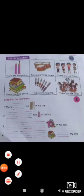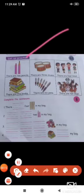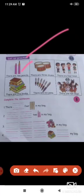Okay. See the next one. Let us practice. How many pencils are here? Two pencils. We have to say there are two pencils. How many drums are here? There are three drums. How many boys are here? There are four boys. How many books are here? There are five books. How many pens are here? There are 6 pens. How many dogs are here? There are 10 dogs.